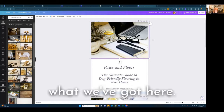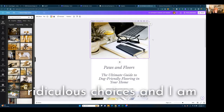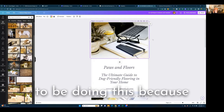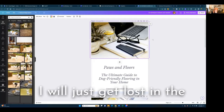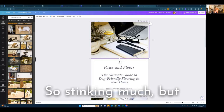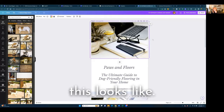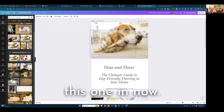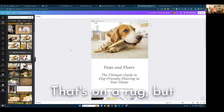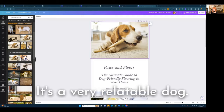So let's just see what we've got here. Oh, we've got so many ridiculous choices. And I am probably the wrong person to be doing this because I will just get lost in the pictures because I love dogs so stinking much. But this one, I kind of love. Let's just see what this looks like. So I'm going to bring this one in. Now, that's not on a wood floor. That's on a rug. But I like it because it catches your attention.